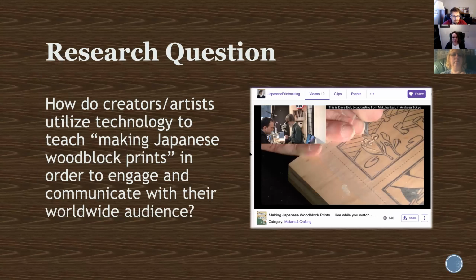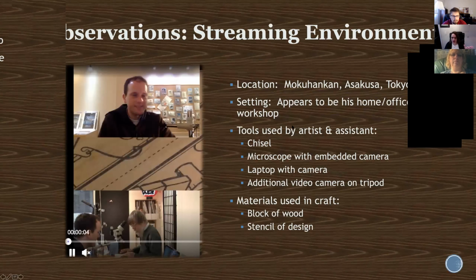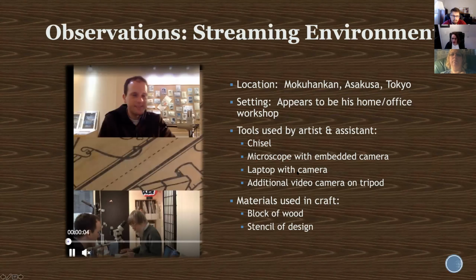And then some of my observations for the environment were obviously location, setting, the tools. The biggest surprise that I thought whenever I was watching this was there was the microscope with the embedded camera, there was the laptop with the embedded camera, and then later on, I think maybe at the end, I saw a tripod with another camera set up on it. So you could get things from every angle. So he did have some technological awareness in how this was being presented and what his viewers wanted to see.